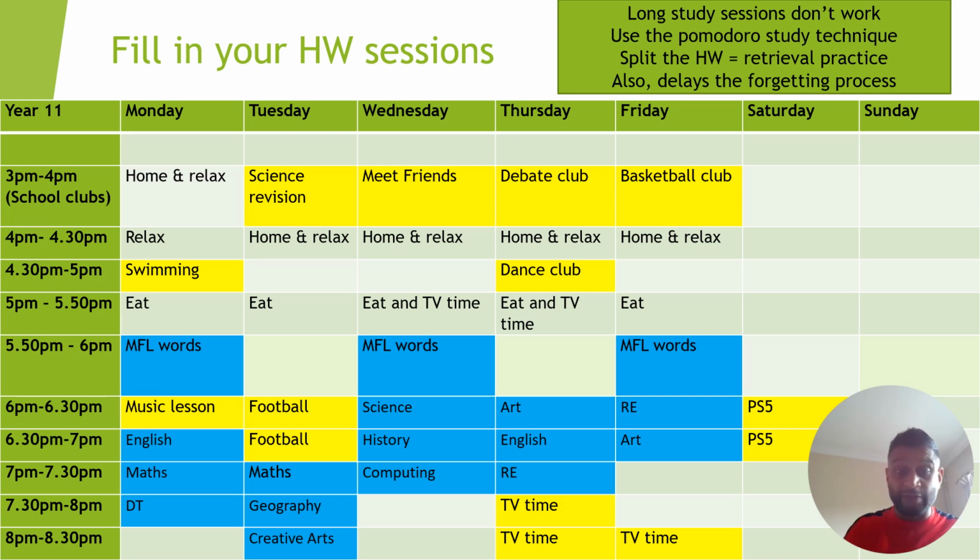I've done the same, for example, for maths. It's there on a Monday and it's there on a Tuesday as well. Again, encouraging students to retrieve that information twice in that week. So you're trying to embed that knowledge, but at the same time delaying that forgetting process.